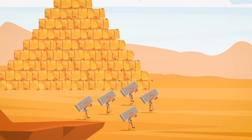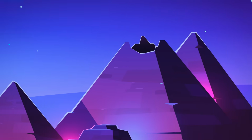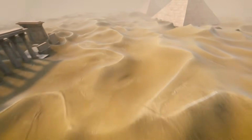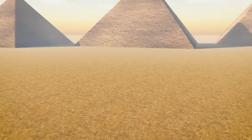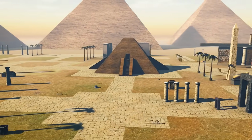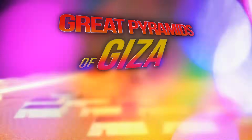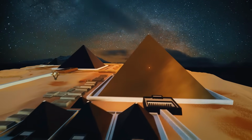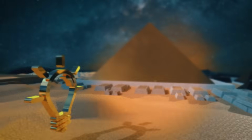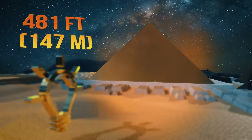After Djoser, building pyramids became common practice, but many pyramids weren't finished. It would usually take about 20 years to build one, but many rulers reigned way less than that. Overall, there are more than 100 pyramids. The most famous pyramids are the Great Pyramids of Giza. The first one and the biggest one was built for Pharaoh Khufu, around 2550 BC. Initially, it was 481 feet tall, which is as tall as a 40-story building.